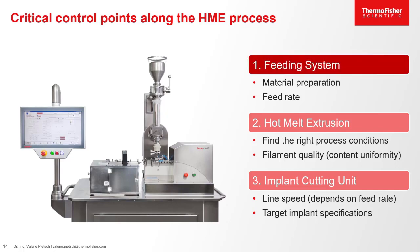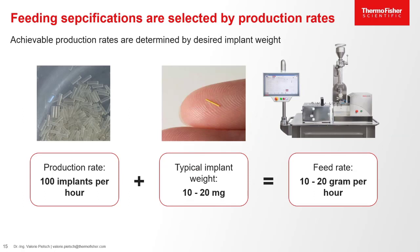Now, first start with the feeding system. When we want to select the feeding specification, of course, it's first of all necessary to have in mind what feed rate we need at all. To explain with an example, if we want to achieve a targeted production rate of, for example, 100 implants per hour, and consider a typical implant weight between 10 and 20 milligram, we will need to aim at a targeted feed rate of roughly 10 to 20 gram per hour.